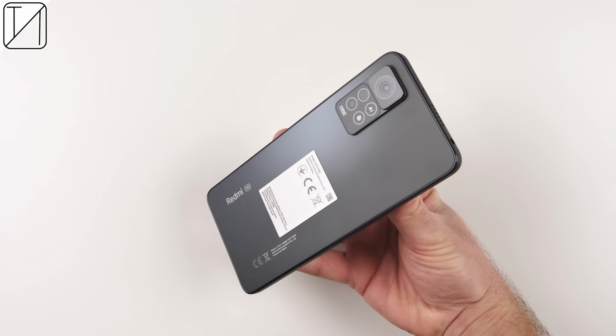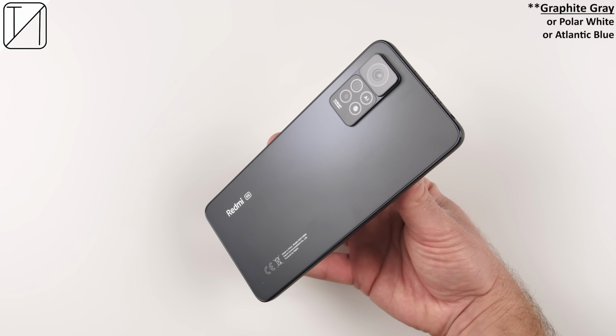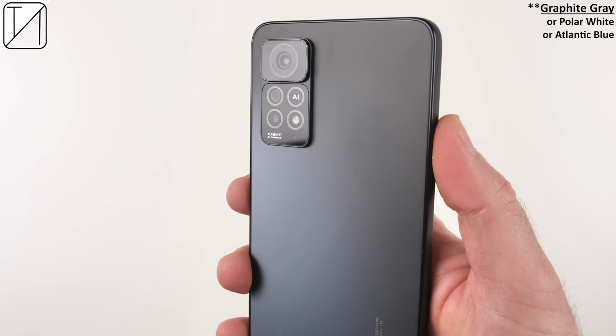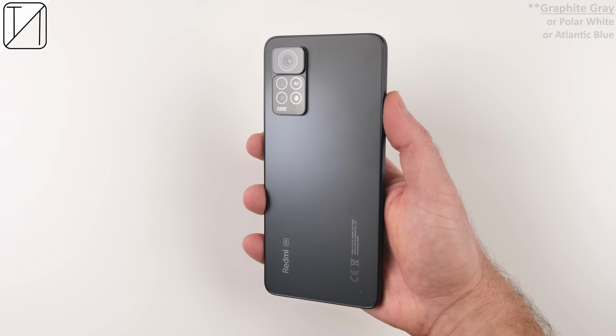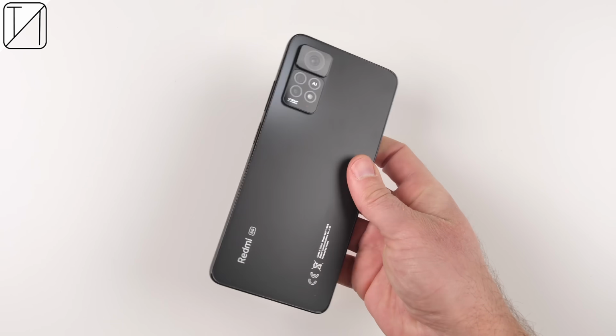The device comes in 3 different color options. You can pick it up in polar white, Atlantic blue, or the color that I have here with me today, called graphite gray. It looks pretty stunning if you ask me, very subtle, very stealthy. I really like how it shimmers in the light with that gray-black finish. The camera module looks a tad different to the domestic version.